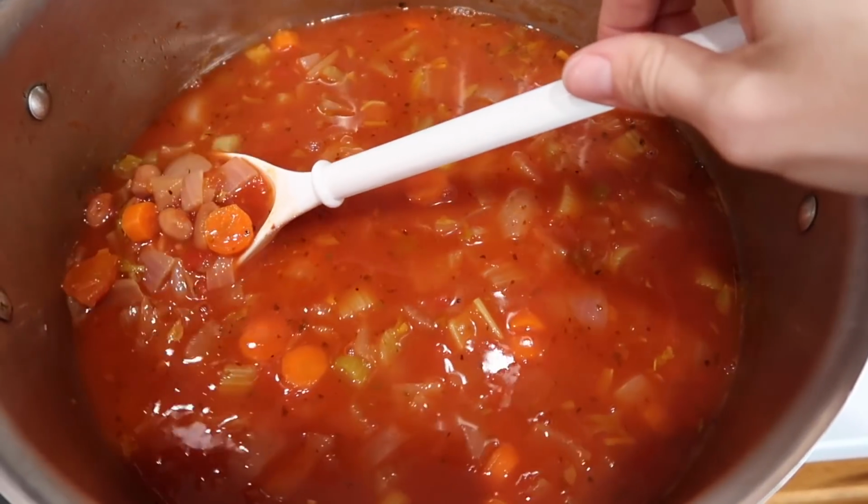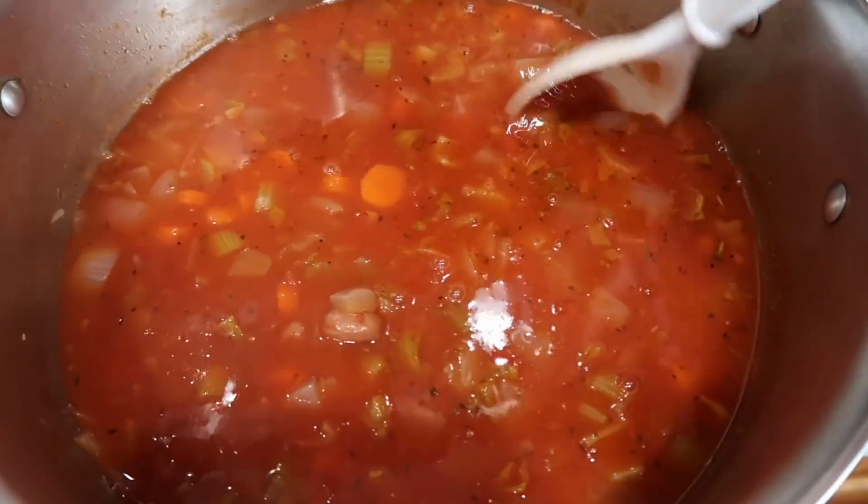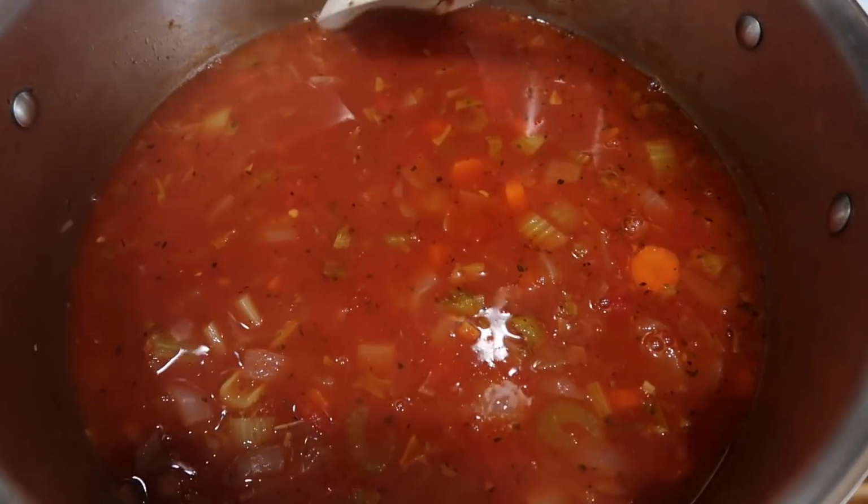I just added 2 more cups of water and about 1.25 cups of dried pasta. You can't even see it in there anymore. I know you're supposed to use a different kind of pasta, but I didn't have that.